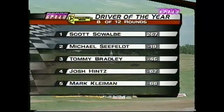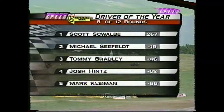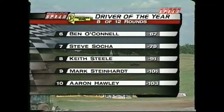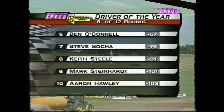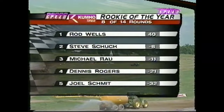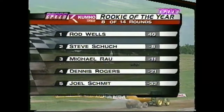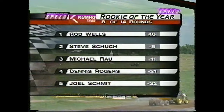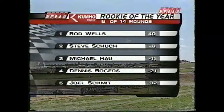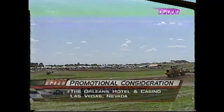Let's take a look at our Precision Gear Driver of the Year standings. After 8 of 12 rounds, which incorporates all of the classes in the Sportsman Division, Schwalbe is up by 19 over Seafeld, as we take a look now at the rest of the top 10. Now, take a look at our Kubo Tires Rookie of the Year standings. After 8 of 14 rounds, Rod Wells is now up by 8 over Shu, then another 3 back to Rao, then Rogers, and then Joel Schmidt rounds out the top 5.